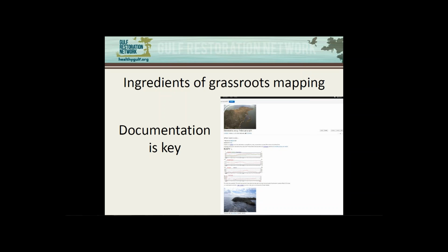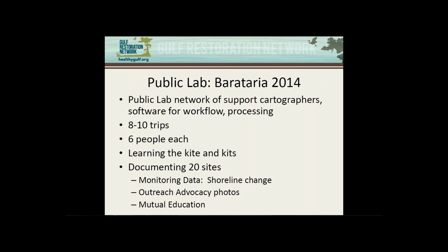So documentation is key. You know, what were the conditions of the environment when we recorded that photograph? What was the light? What was the wind? How high was the tide? That's a critical piece of information, because that's going to tell you how much marsh you can see with a camera hanging from a weather balloon. So documentation is key, and the Public Lab website provides a web logging platform to document things like the weather, ground truthing shots, etc.